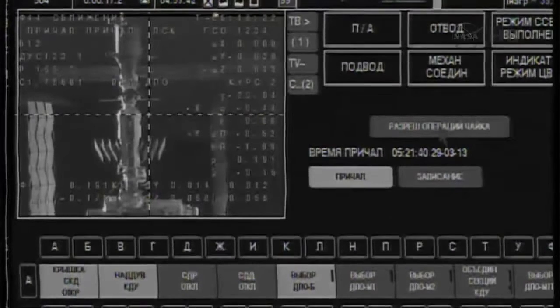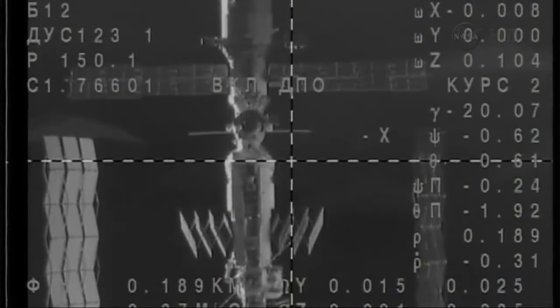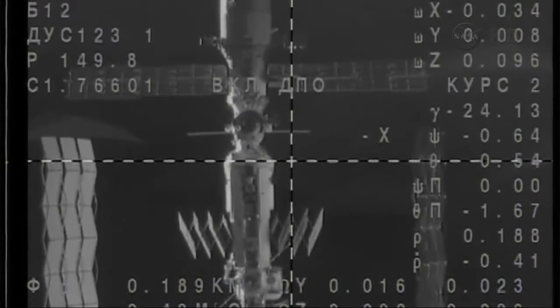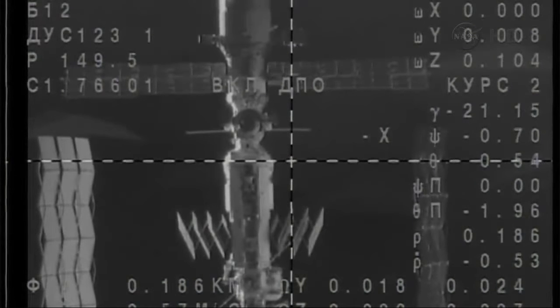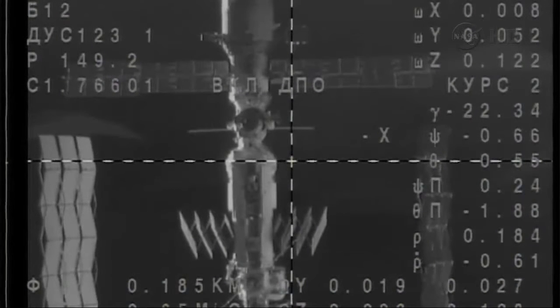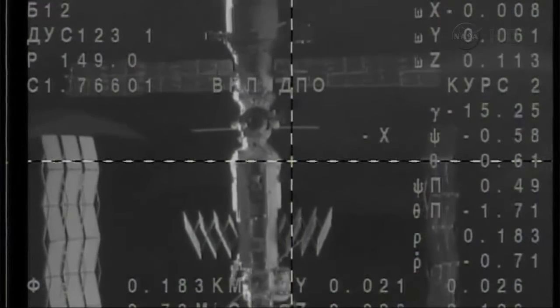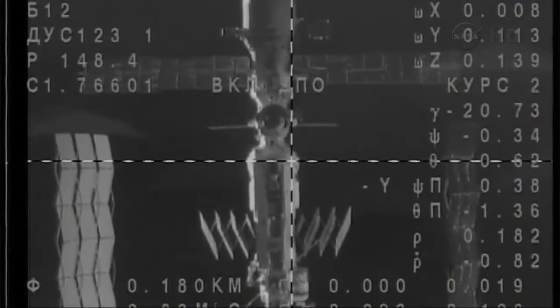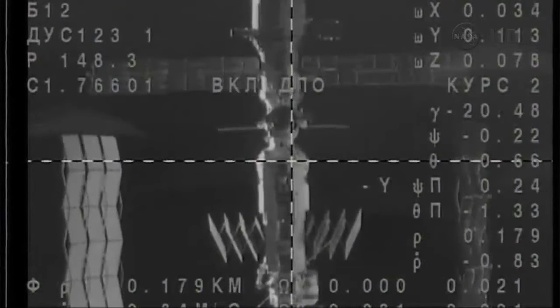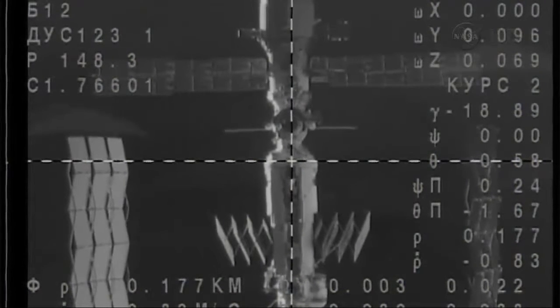0.518, final approach has been executed. Final approach is now underway as the Soyuz 34 with Chris Cassidy, Alexander Mazurkin, and Pavel Vinogradov heads on toward the International Space Station for the docking with the Poisk module, which you see there in the center of your screen. 180 meters, 0.5 range rate.